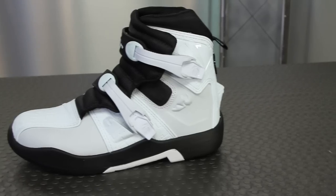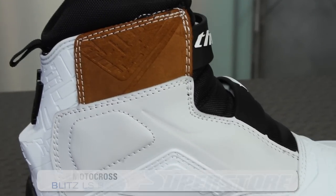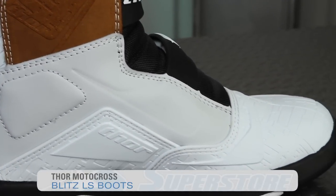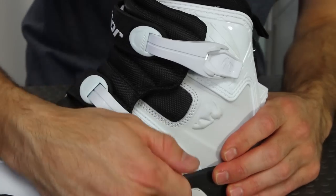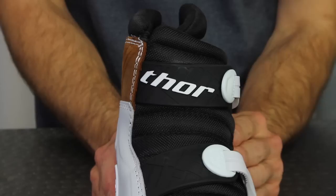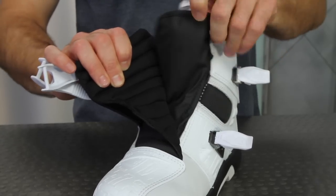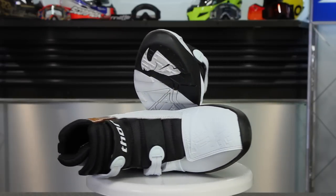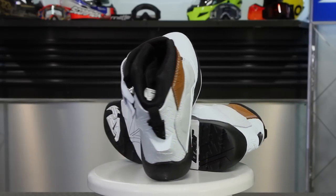Over here, these are from Thor as well. They're a little mini boot. Now this is the type of boot that you're going to wear for several different types of dirt applications. This is the Blitz LS boot, but the important thing about it is that it's extremely easy to wear. Unlike tall, full size, this is really easy to get on your foot. It uses a buckle system. It's going to be great for riding mini bikes, also dual sports, ATVs, and I'd say even for an adventure purpose as well. Now it's going to be available in white or black, so if you don't want it quite as flashy, there's a darker version available. Nice leather accents as well. Check them out and find the size that's right for you.